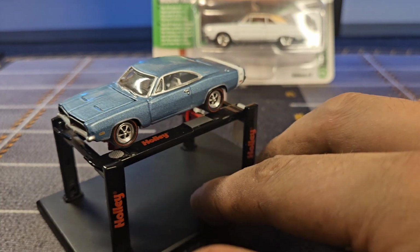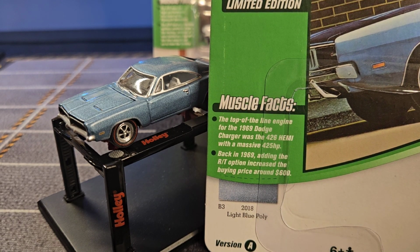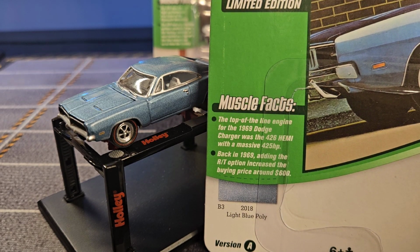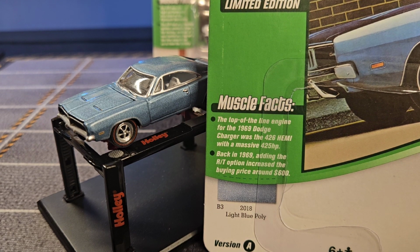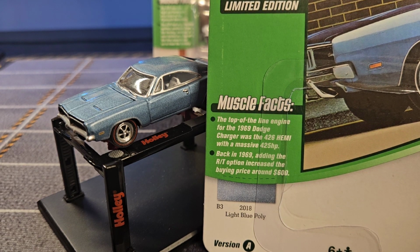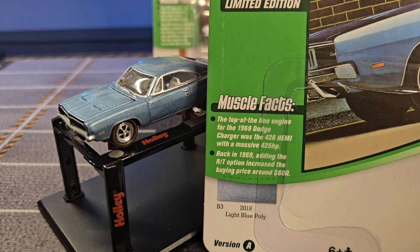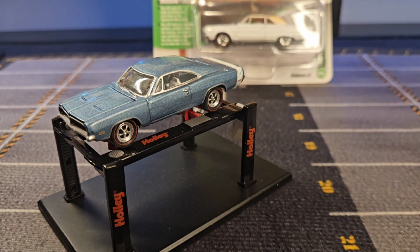Very nice looking car. So we'll take a look at our muscle facts here. It says the top of the line engine for the 1969 Dodge Charger was the 426 Hemi with a massive 425 horsepower. Yeah, I believe the 440, not the 6-pack, the regular 440 with the 4-barrel, made 390 horsepower. Back in 1969, adding the RT option increased the buying price around $600. I can't imagine the price difference between an RT Charger today and a base model Dodge Charger. The price difference has to be astronomical.